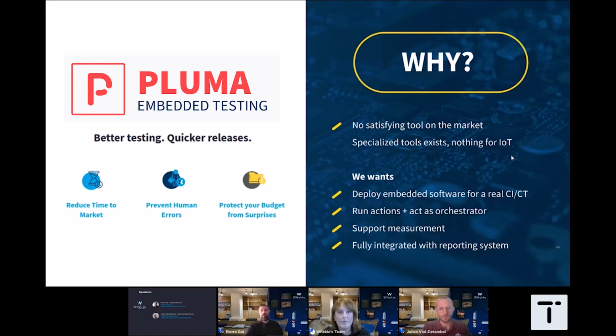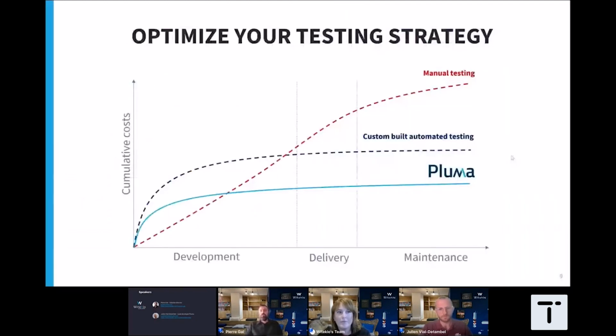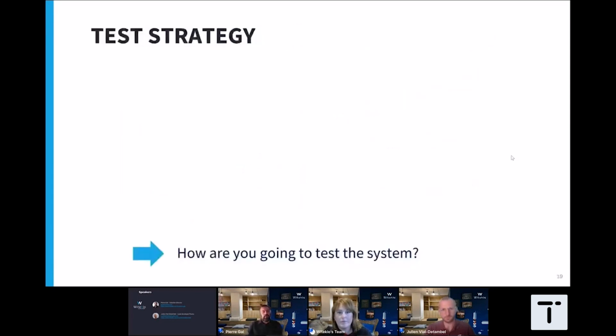What does that mean regarding the costs? We just try to make automated testing quicker than if you tried to build the automated testing suite on your side. So we are building what we call accelerators. This is the name of the initiative I am leading at Witekio. Accelerators are here to enhance your time to market and reduce the cost of your project development.